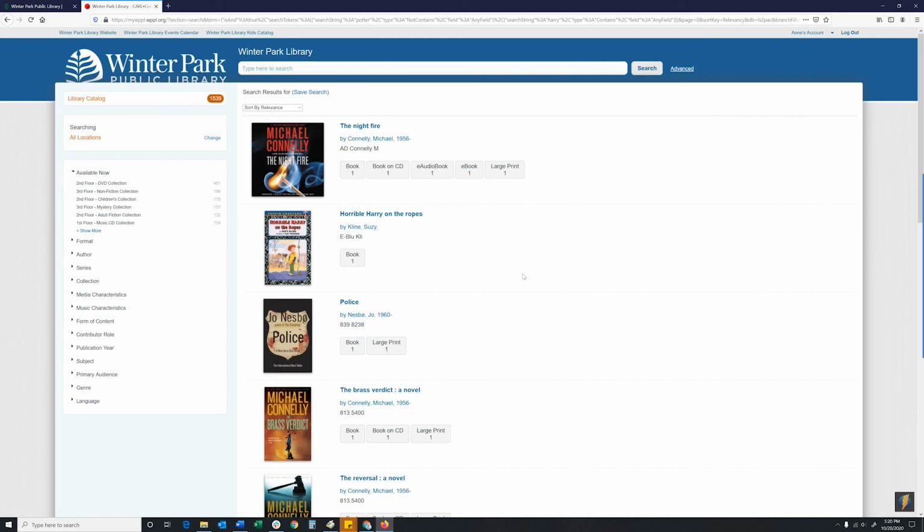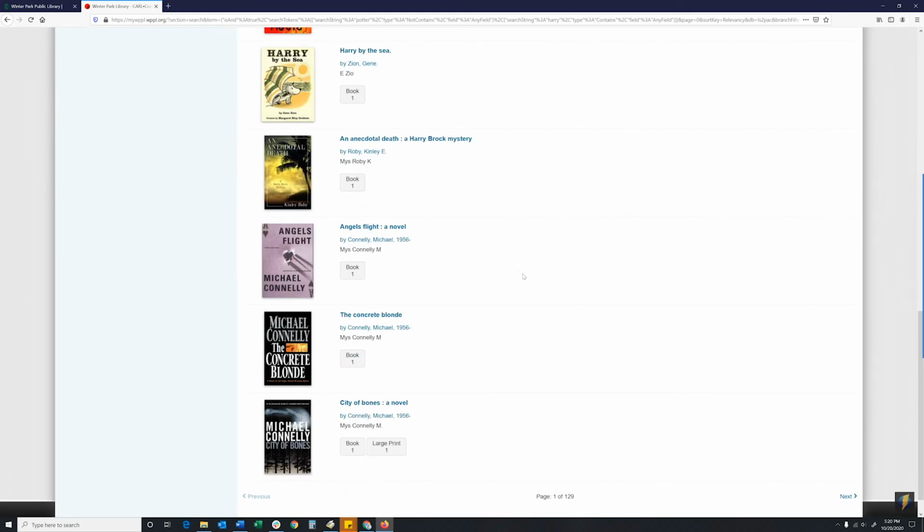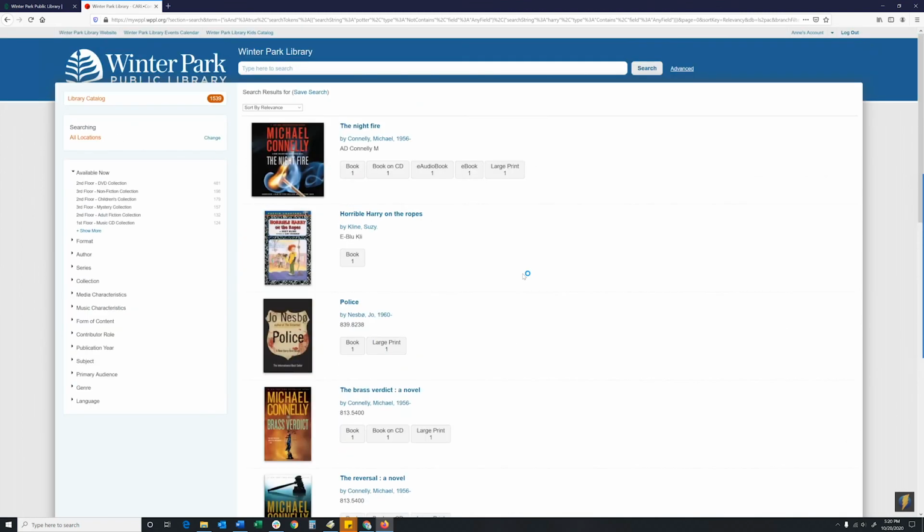we can see that I've gotten books that pertain to my results, but there are no Harry Potter books showing up. So that's a way to limit your search in a more advanced setting than the standard search bar is going to be able to do.